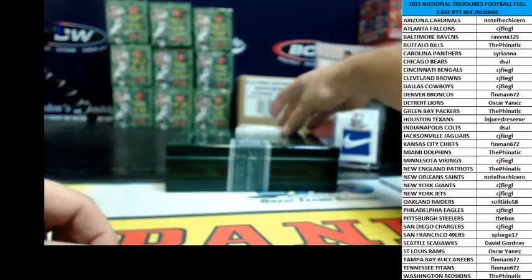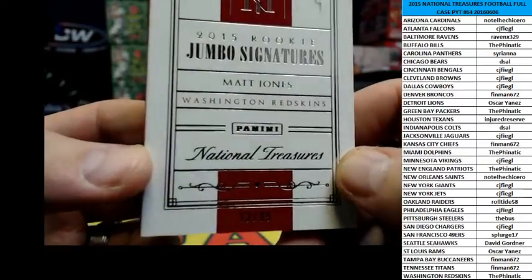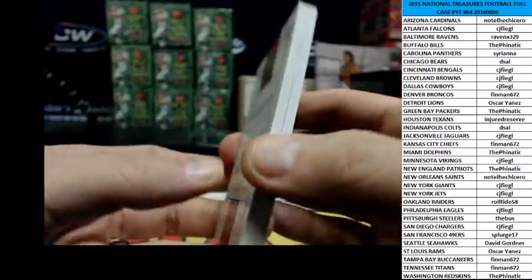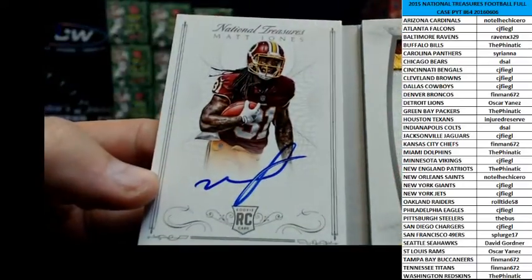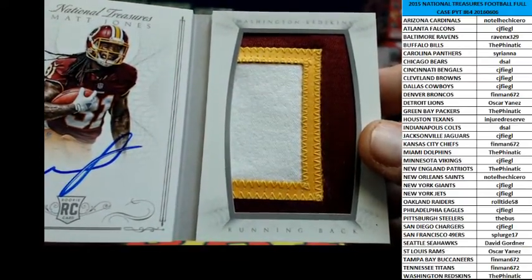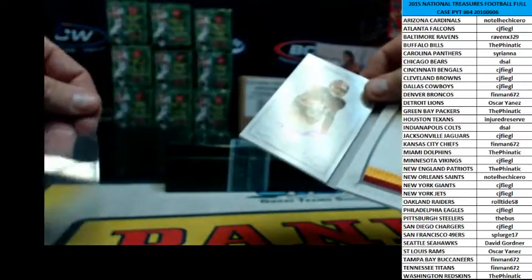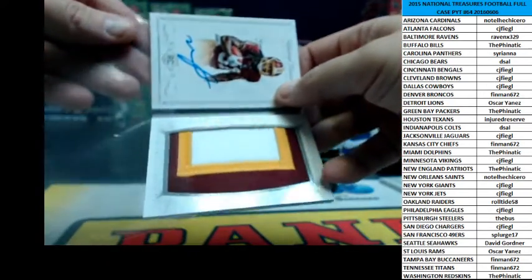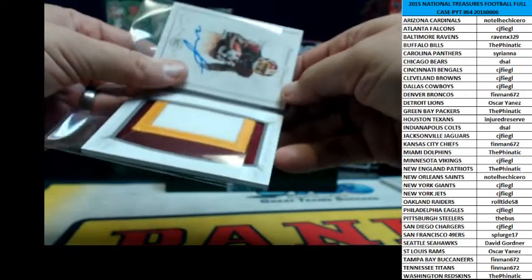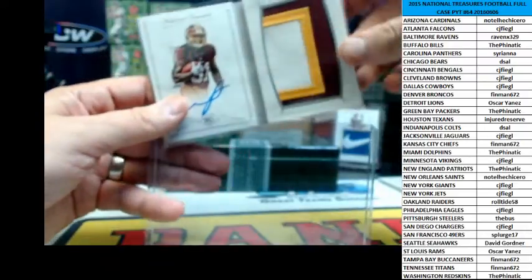We've got rookie jumbo signatures, 73 of 99. Matt Jones for the Redskins, going to the Fanatic. We got the auto and the jumbo 3 color patch. He's pocketing it. Nope, not here. No Cooper. 0 for 20, he's saying. I gotta ask these guys, you know how many Coopers we've pulled in the last set of cases? He's been the one that's been showing up the most. Him and Winston. That's the Fanatic.